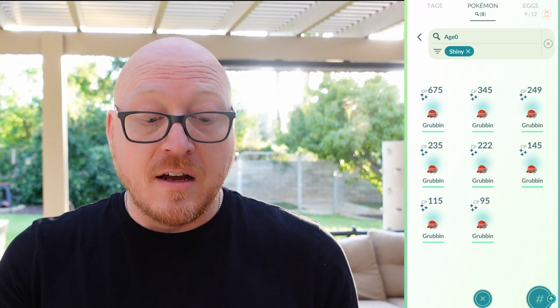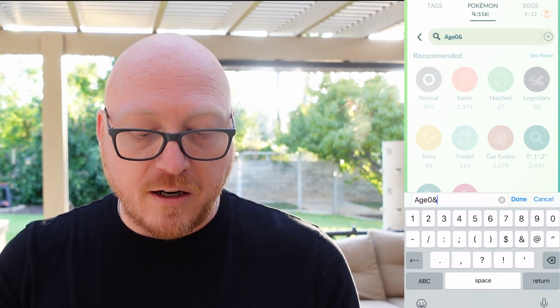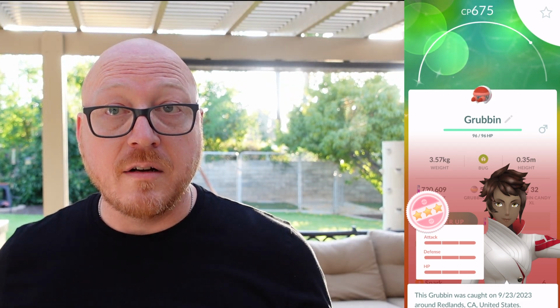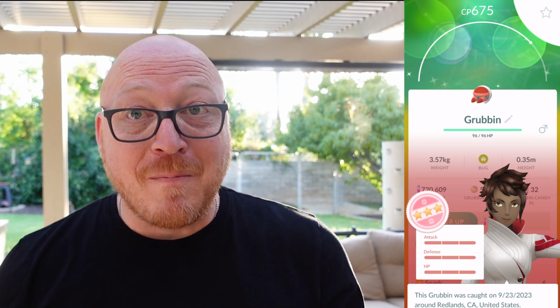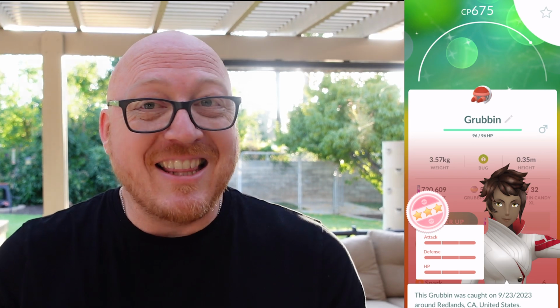This is fantastic. Now this part, you're not gonna believe this. I was here prepping for the video, and look at what happened here. A shundo Grubbin caught with the catcher. So to be clear, I got a hundo, this account got a shundo. I don't even know the last time I caught a shundo, but this thing did.